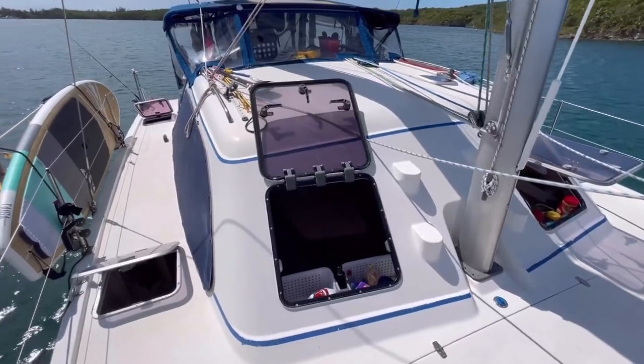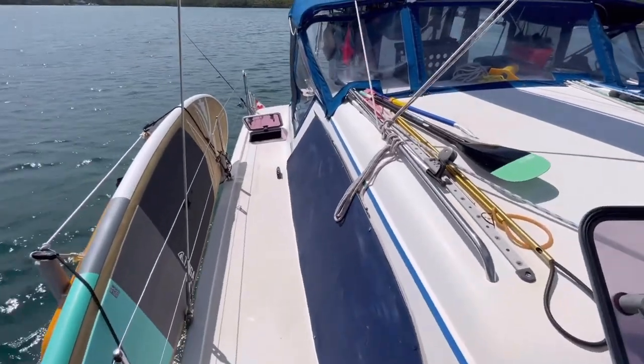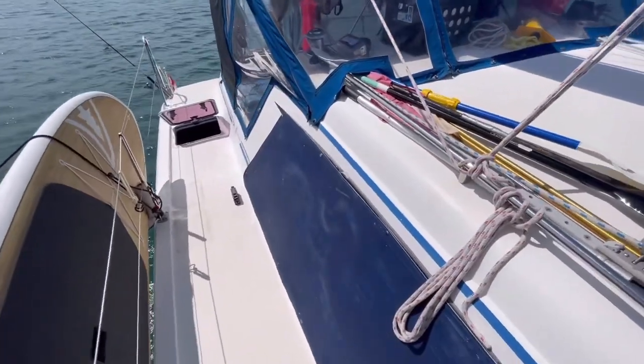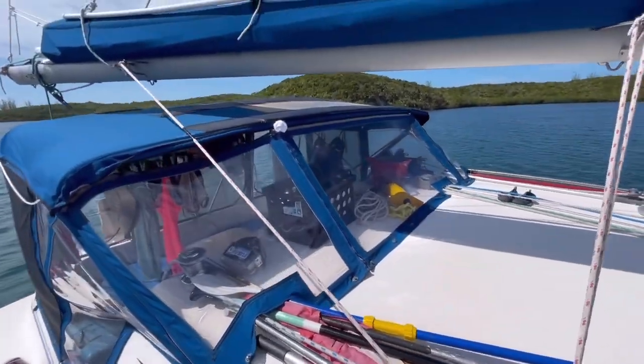The two front-facing windows do provide excellent ventilation. Both side windows have a removable sunshade. Here we see the dodger, which is fully removable.